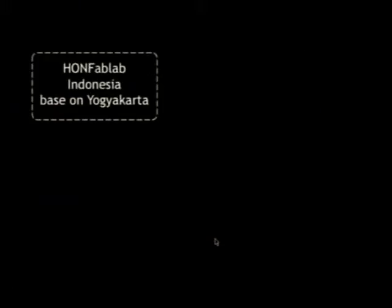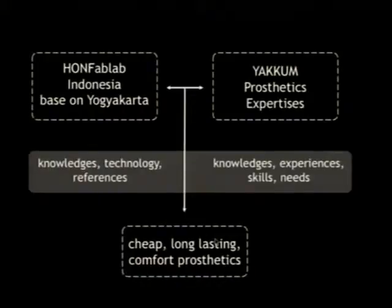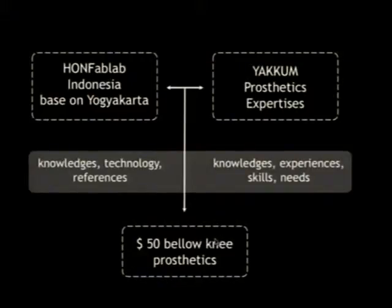At the end of their visit, and with the knowledge they have themselves, with the knowledge they got from the Fab Lab, they believed that they will be able to produce cheap, long-lasting comfort prosthetics at a price of only $50, which is amazing. And that was in spring this year.